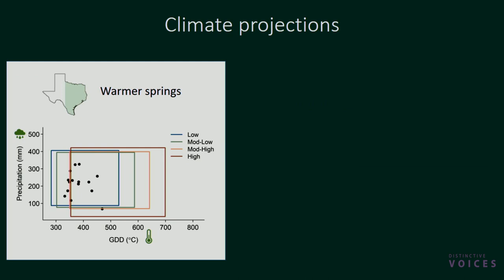So what did we find with the climate projections? This is a graph showing the growing degree days. Again, that's a metric of temperature and precipitation. And the points in there are the values from our 15 years. What we can see is in the short term, this blue box here, the values are maybe going to be a little bit warmer, about the same precipitation, but pretty close under the low emission scenario. And that stays pretty consistent towards the end of the century.